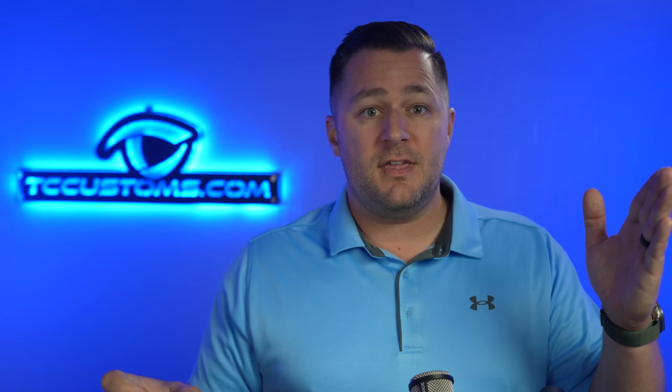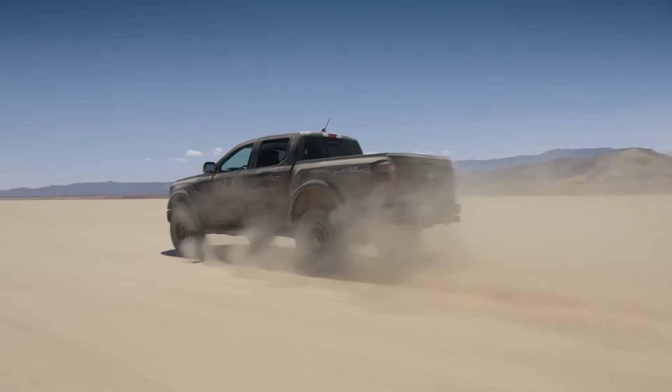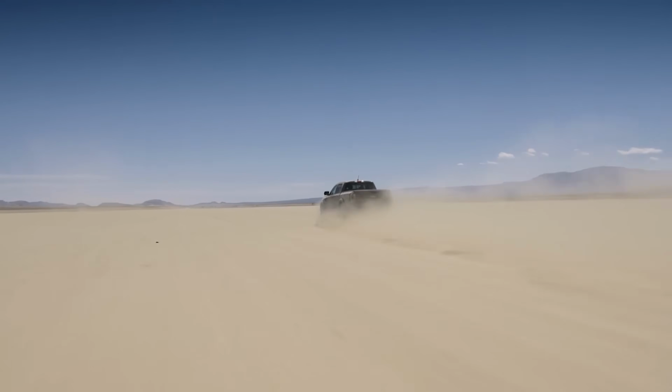And speaking of turbos, there's a really cool anti-turbo lag system. So that way when you put it into Baja mode, it actually keeps the RPMs up on the vehicle. So that way when you're coming out of that corner and you punch the gas, your turbos are already spooled up and ready for partying.